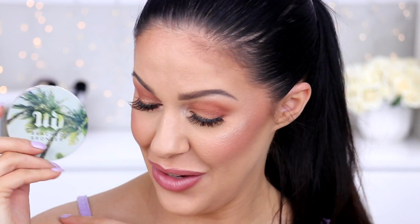All right, next up, the Urban Decay Beached Bronzer. Ooh, have I had a love affair with this since meeting it. I only discovered this one maybe 2 months ago, maybe not even that, honestly. Literally, it's taken over pretty well all the other bronzers. The formula of this is so incredible.